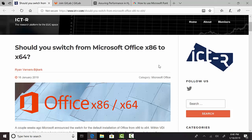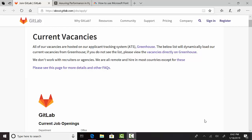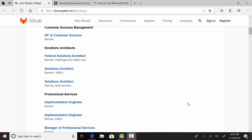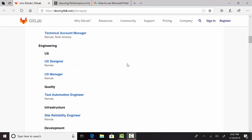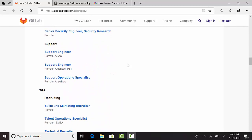And now for this episode's hot job. I promised to highlight some remote work opportunities as I saw them, and this week I read an article about GitLab's philosophy of no offices and all remote work. And sure enough, they have a bunch of open posts to fill, ranging from everything from support to management to finance. You'll see on their site they have some opportunities that are remote but need to be based in a certain geographic location, like DC for one of them, whereas many others don't specify a region.